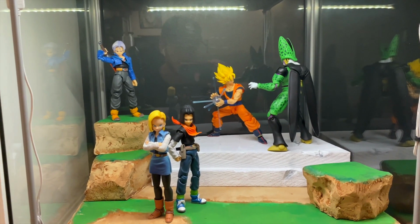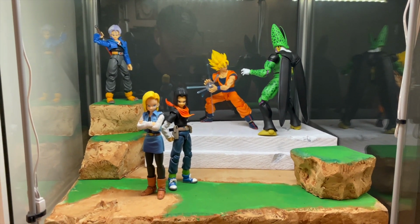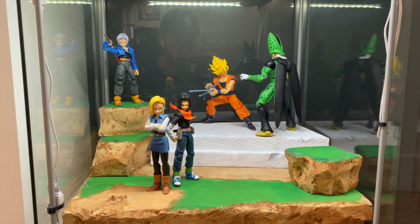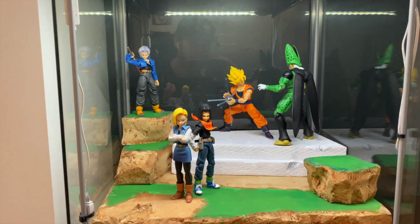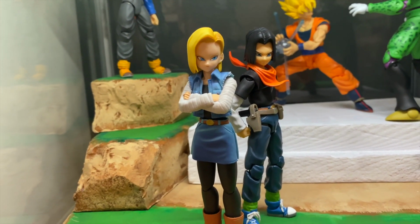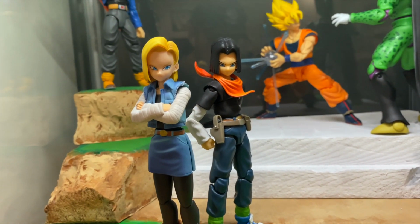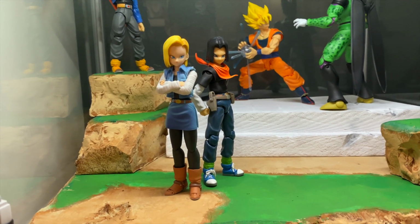Alright guys, here is my Cell Saga display. Definitely a lot different than the last time you guys saw it. I feel like this display has always been the most blank, plain, boring one in all of my other collection videos, and I think it's actually exciting now. So I've got Android 18, who I got from the event exclusive lineup from last year, and then this is the Classy Adventure Android 17. I've got them just standing there together, looking cool, you know, chilling out.